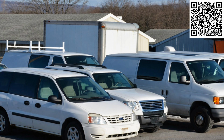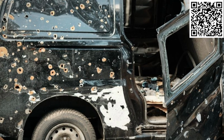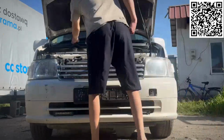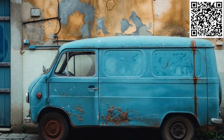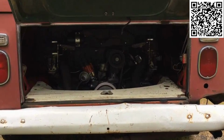And the vans that do not sell at the big online auctions often get sent to smaller regional lots where they sit for weeks with nobody interested. That is your sweet spot. That is where you find running vans with dented fenders for $300 to $500. The van will never win a beauty contest, but it will start every morning and get you where you need to go.